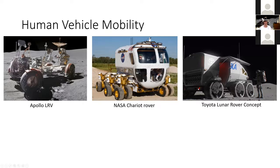Now, other concepts exist, right? So recently there was the Toyota Lunar Rover concept shown. And if you look at the mobility differences between these different vehicles, right? So the Lunar Rover vehicle has four wheels, front wheel steering. The Chariot rover has six independently movable points, six separately driven wheels, and each wheel can be moved up and down as well. So there's lots of degrees of freedom for each of those wheels. And so this thing can rotate all its wheels and drive sideways if you wanted it to.